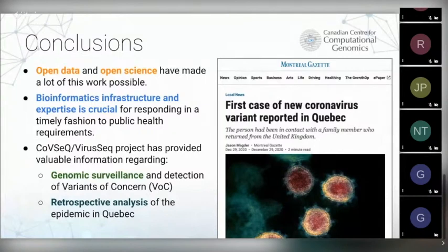I'm not sure. We don't do the updating to NCBI and GISAID. So the NCBI data, I think, is updated by the National Microbiology Lab in Winnipeg, and the GISAID data is updated by the ENSPQ at Quebec. We are just doing the bioinformatics processing. I'm not sure which data you refer to, but a lot of the data I can tell you.